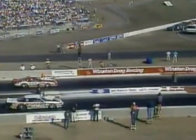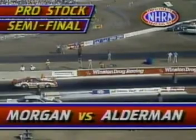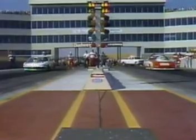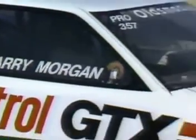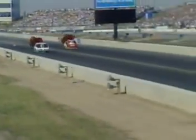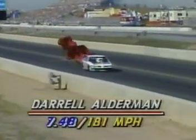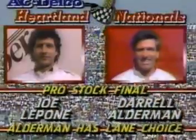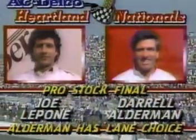On the starting line, one of these 2 cars will be his competitor. In the far lane is Alderman, near lane is Morgan. Staging carefully, Morgan the last to stage. And the first to leave, a red light. He left the starting line too soon. Automatic disqualification. And Darrell Alderman's Dodge for the 2nd time this year in the final. 7.48 seconds. His speed 181. He will have the choice of lanes as he comes to the finals to face the Chevrolet of Joe Lapone.